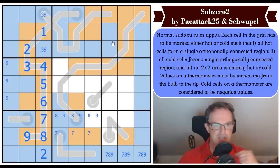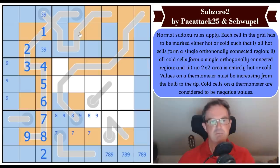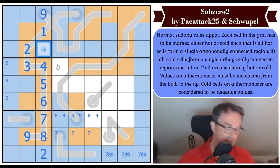This is a sensational puzzle, by the way. Pacattack 25 and Schwupel, this is a sensational idea. Oh, this is mighty. That now can't be 3, because 3, 2, 1, and that would have to be some number like minus a half, and that doesn't exist. So that's got to be 9. That's got to be 3.